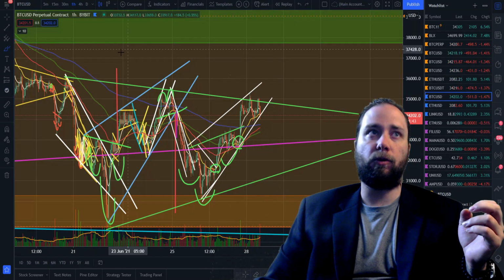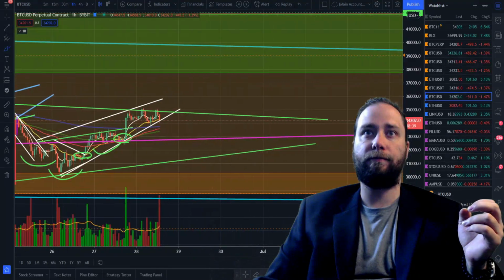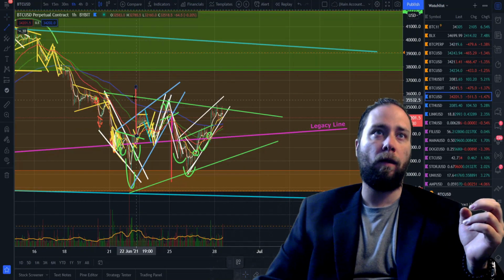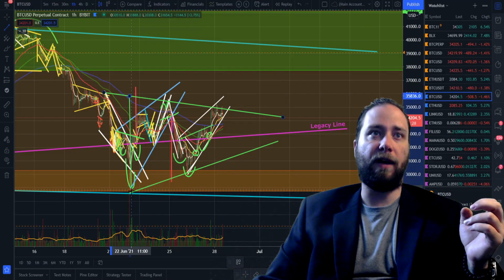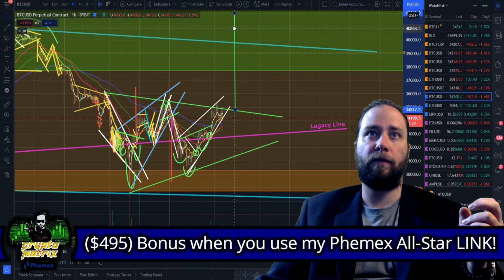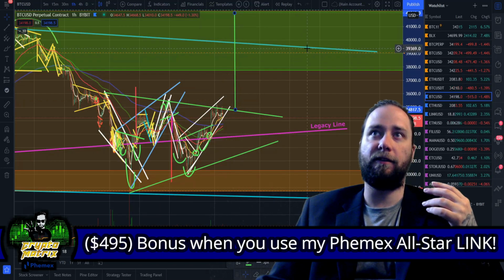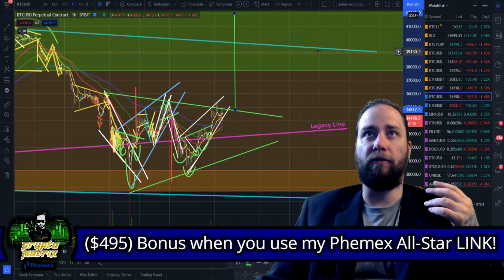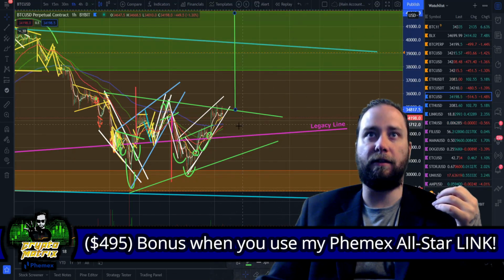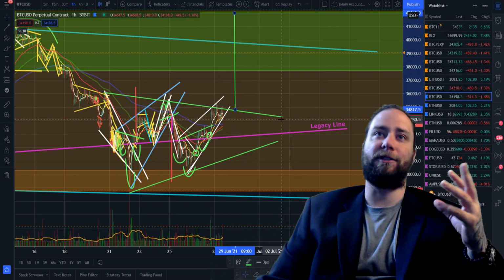So let me just give you those measurements quickly. Bear with me here while I move this around so you can see a little better. All right, so let's just measure from the back of the triangle here. Let's just say we break out like right here. This would be really cool because technically with this target we could be retesting the top of this channel way over here. And yes, there's a lot of resistance right here, guys. And what's really interesting is the legacy line is almost acting as its own form of resistance and support.